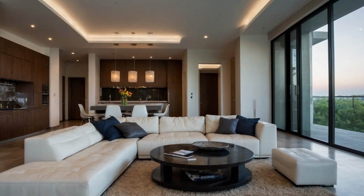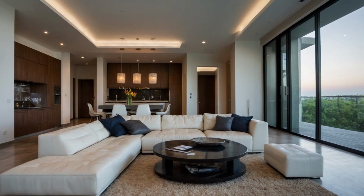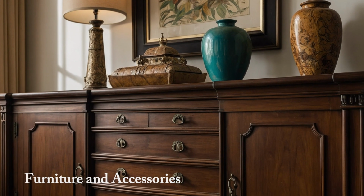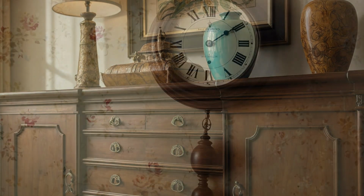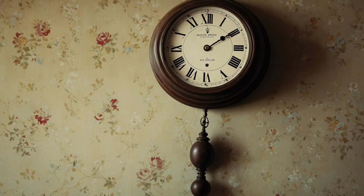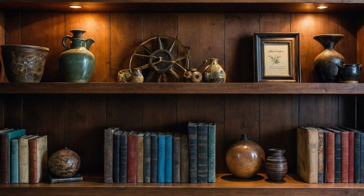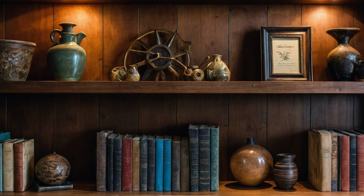Now, for that chic mid-century flair, introduce bold accent colors. Mustard yellow, teal, burnt orange, and olive green are popular choices that add warmth and energy to the room. Use these colors sparingly. Incorporate them into cushions, rugs, or artwork. The goal is to create a balanced and cohesive look where no single element steals the spotlight.